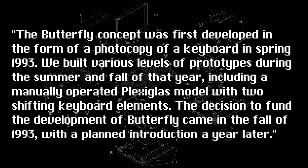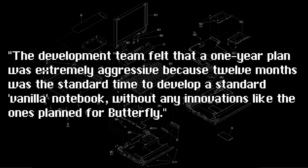We built various levels of prototypes during the summer and fall of that year, including a manually operated plexiglass model with two shifting keyboard elements. The decision to fund the development of Butterfly came in the fall of 1993, with a planned introduction a year later. The development team felt that a one-year plan was extremely aggressive because 12 months was the standard time to develop a standard vanilla notebook without any innovations like the one planned for Butterfly."